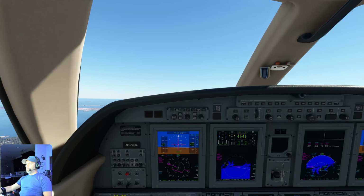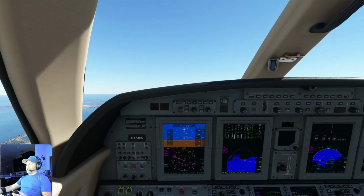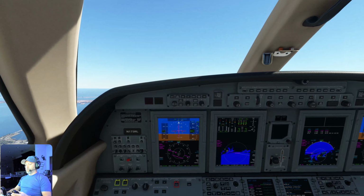173 Romeo Lima, proceed direct to VAR, climb maintain flight level 370. Direct to VAR and climb to flight level 370 for 173 Romeo Lima.